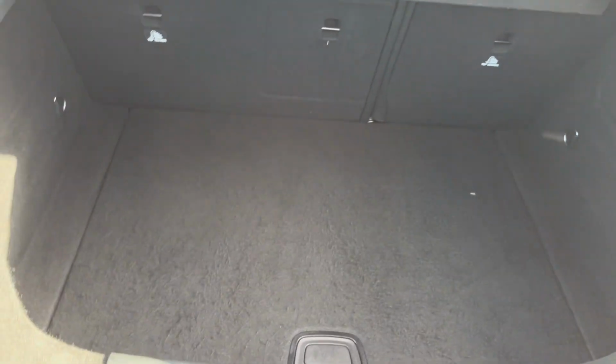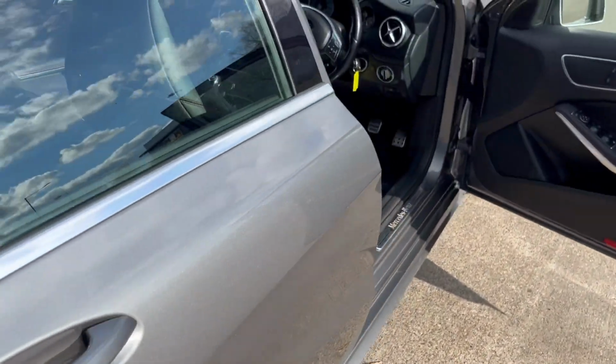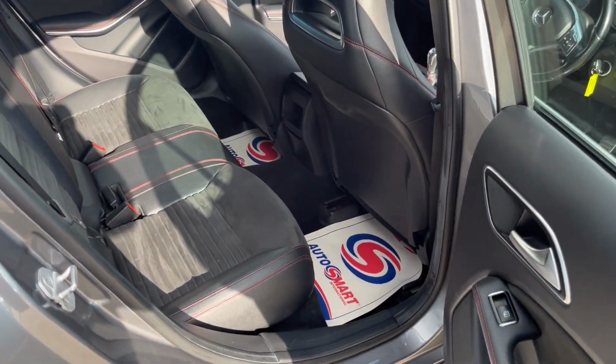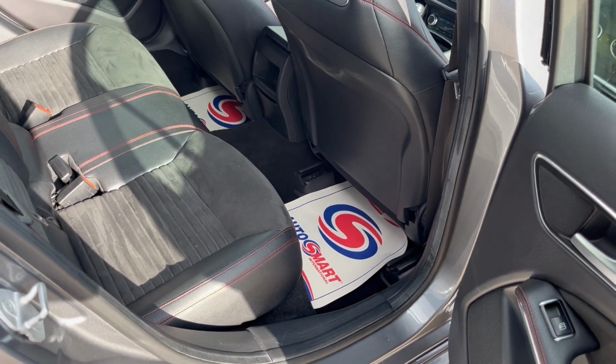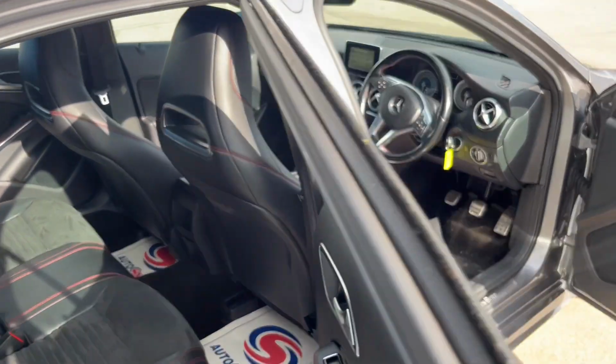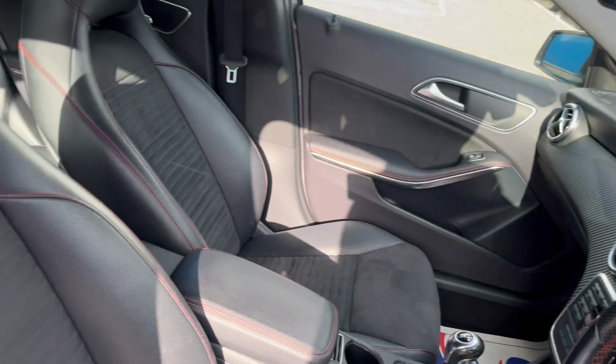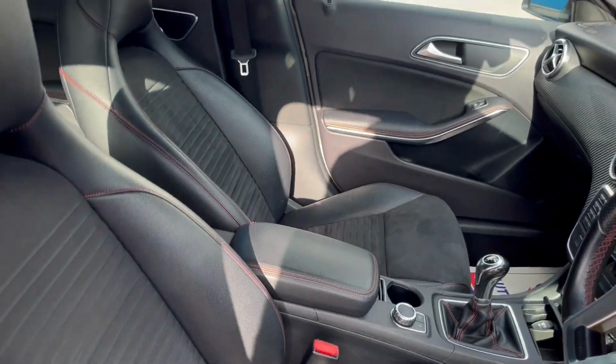Boot area is in lovely condition. It's got the rear parcel shelf. It's got the AMG special interior, which is the half leather Alcantara with the red stitch piping. Electric windows, electric mirrors. Sport seats to the front.